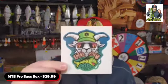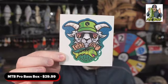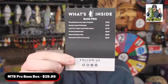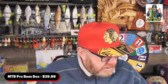There's always a sticker. The stickers are pretty cool this month. I really like the goat sticker. Very nice. And then, of course, this is the card that shows you what's in the box this month. There's 2, 4, 6 lures in the box this month. Okay, let's get right to it.